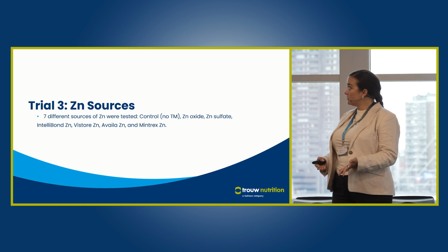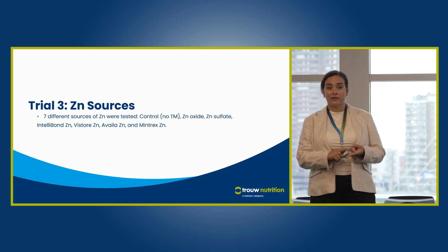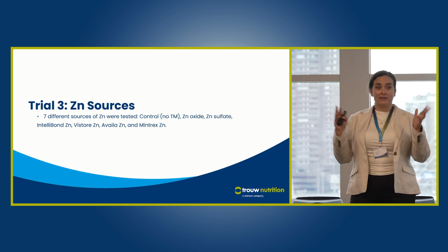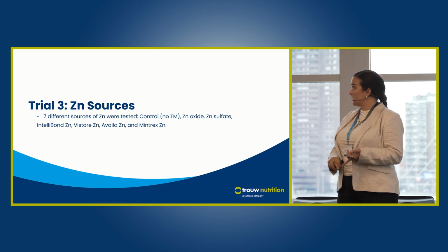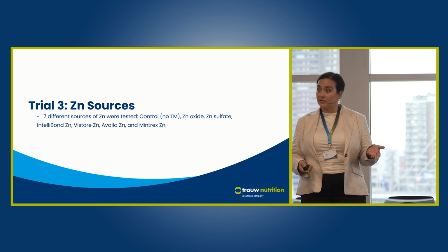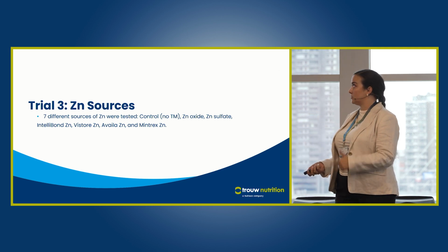Our third trial, looking at zinc sources, and these are expanded zinc sources. So we had our control with no additional trace mineral. Again, these are only additional zinc. So we had Intellibond zinc, sulfate, oxide zinc, Availa, Zinpro, and Mintrex, some other products that are on the market today, particularly in the US, for these trials.